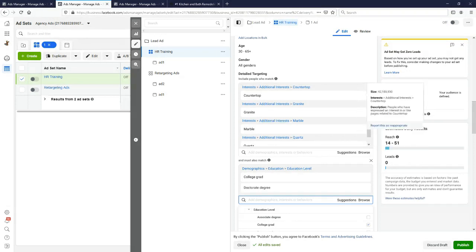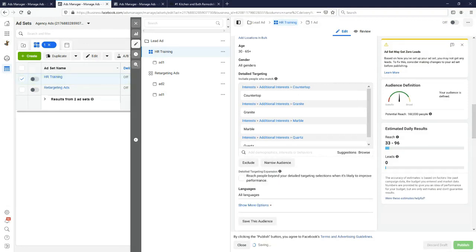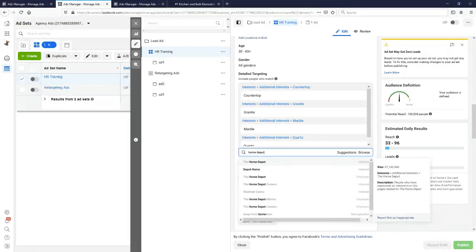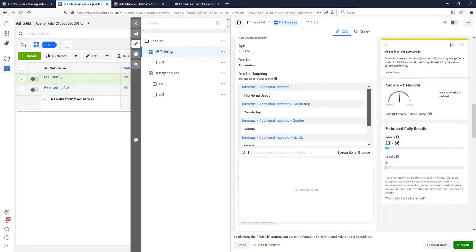Just do the countertops, or if you're not doing countertops and you're doing kitchen remodels, let me get rid of this here. You can do, let me see the interest here. It's not showing up. What you could do here also, what we've done, is add in Home Depot. You add in Lowe's. You add in some of those. I think renovating's one of them. Now, Home Depot is probably going to open up that audience.